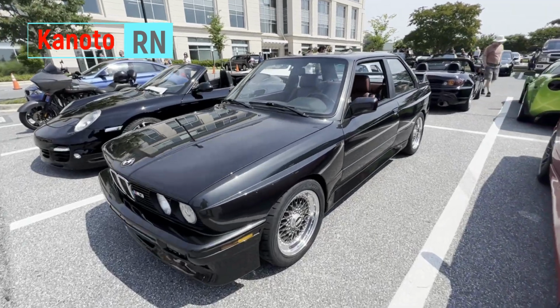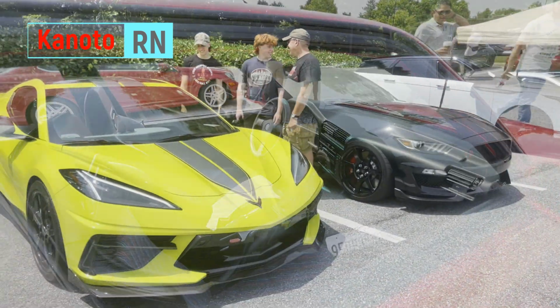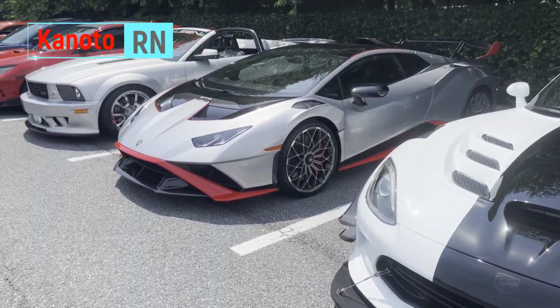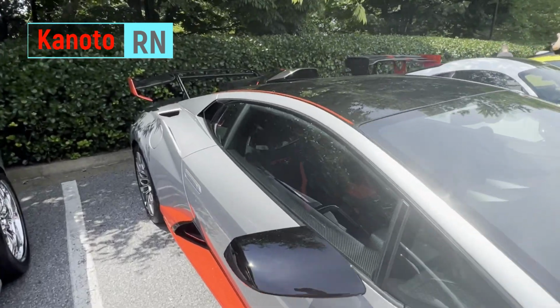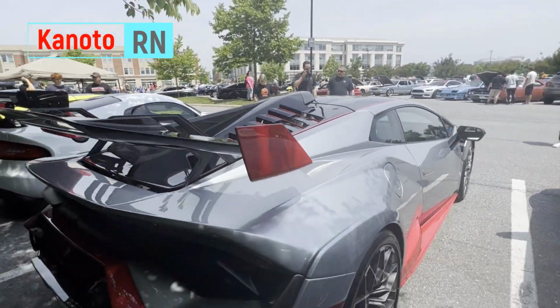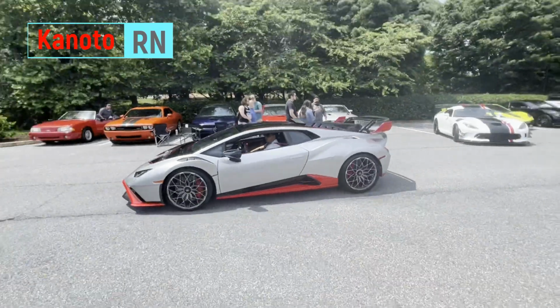See? Look at the inside. Yep. I like the red one. I love this color. Look at the wings. Oh my goodness, look at that. Very exotic. She's going. Bye-bye. You can listen to the sound.